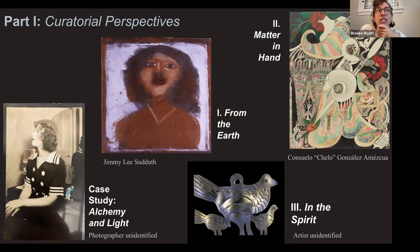So this first section is really focusing on artists who work with materials that are drawn directly from the earth, whether that be clay that's used to make ceramics, or wood that grew from trees. And the section includes portraits like this one, because I'm thinking about how pigments themselves, what give color to paint, usually originate, at least natural pigments, somewhere in the earth itself.